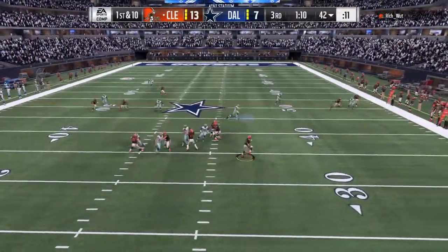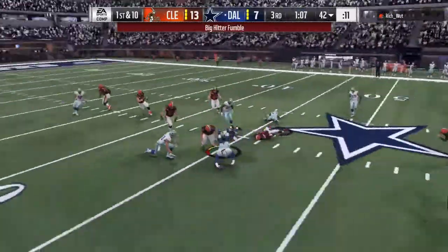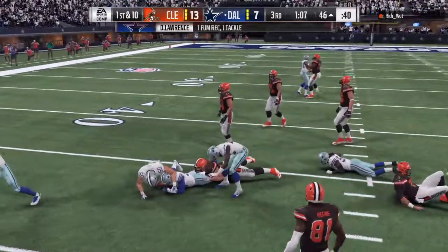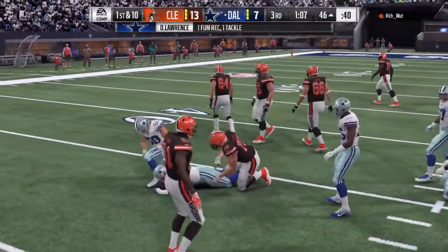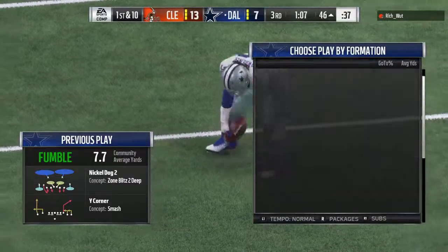Kaiser on first down. Flush to his right. Kaiser hit, and he lost the football. It's picked up by the Cowboys. And they take over. They'll set up shop at the 46-yard line.